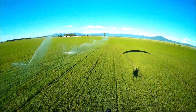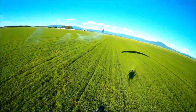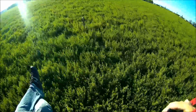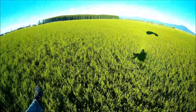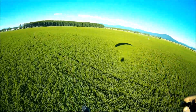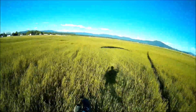I like flying along these sprinklers, and you can kind of see the rainbow in there, a unique experience. Also, if you're hot, you can fly downwind. Looks like we got a coyote here that's kind of racing alongside me. I love that you can see wildlife that you wouldn't normally see. It's very easy to spot a coyote from high up, much I assume like a hawk would.